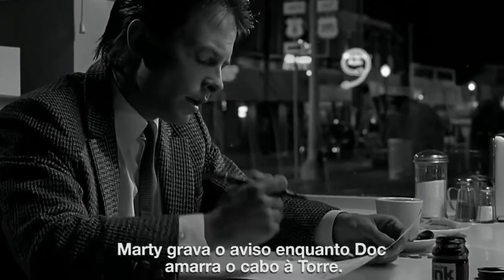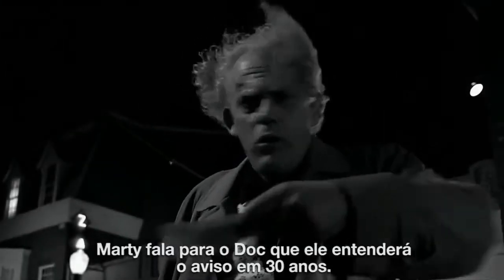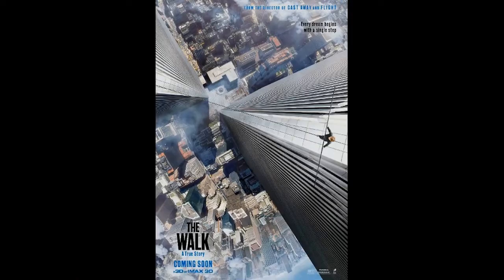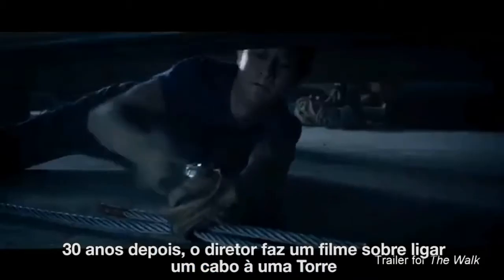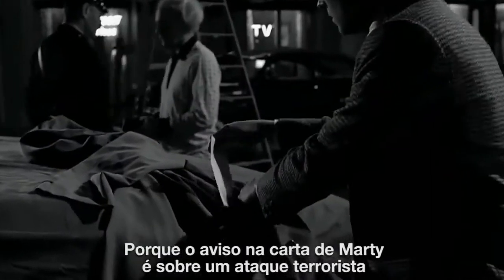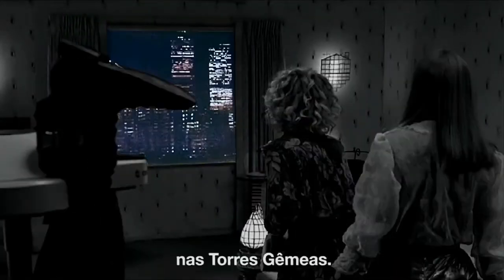So Marty records the warning while Doc is rigging the wire to the tower. Marty tells Doc he will understand the warning in 30 years. Find out in 30 years! 30 years later, the director makes a movie about rigging a wire to a tower, the Twin Towers, because the warning within Marty's letter is about a terrorist attack at the Twin Towers.